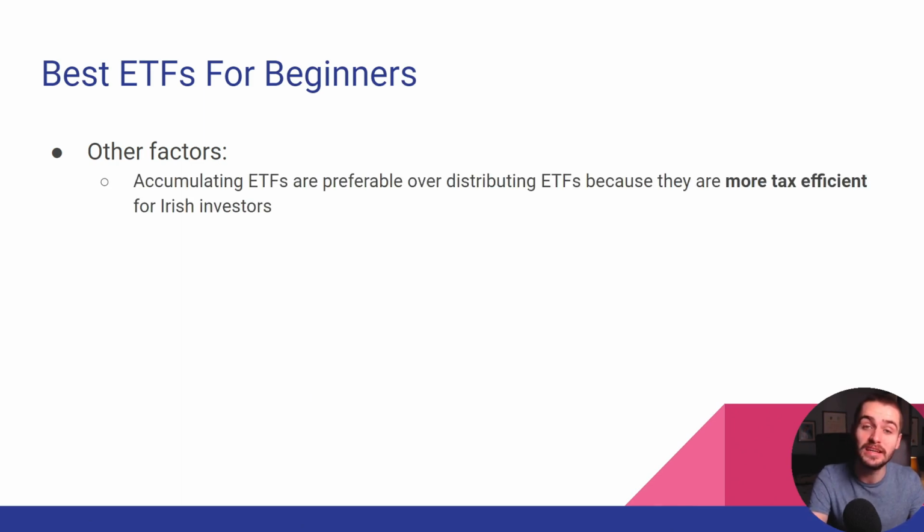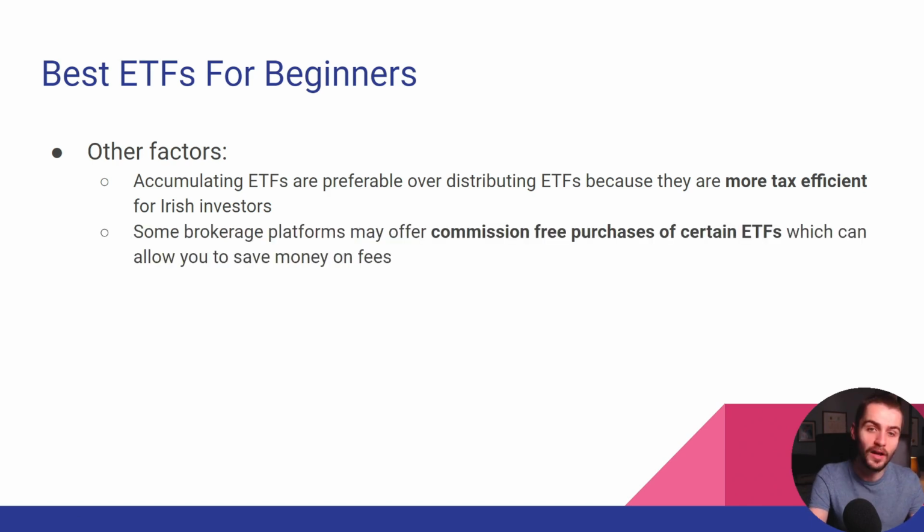I'd make sure that the ETF was an accumulating ETF instead of a distributing ETF for dividends. That's because for me, it's more tax efficient to own accumulating ETFs. The Irish tax system would have me paying tax on the dividends I received from a distributing ETF. So to avoid that, I exclusively invest in accumulating ETFs. I'd also look at my brokerage platform to see if the broker offered any commission-free purchases of certain ETFs. This can be a great way to minimize the amount of fees that you're paying when investing.